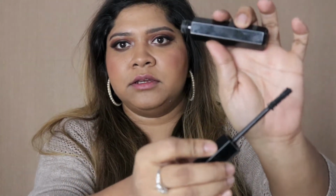Okay, last product that I wanted to talk about is mascara. Now Marc Jacobs released this Velvet Noir mascara last year, and it is in this kind of applicator. Now these applicators are similar to the Too Faced applicator that I really like as well, the Too Faced Better Than Sex mascara, I think it is.